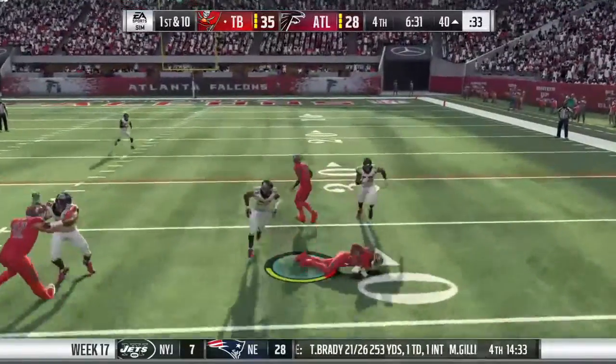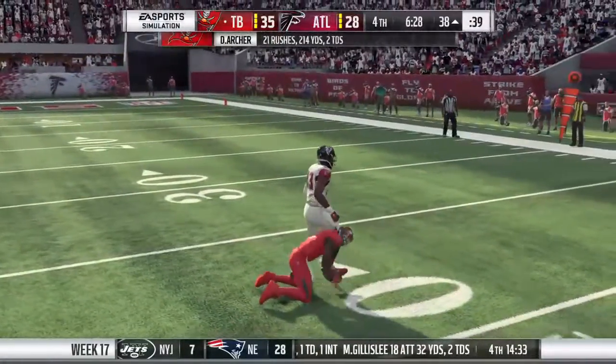And he'll give it here to his running back. Give him a couple on the carry there. 2nd and 8.